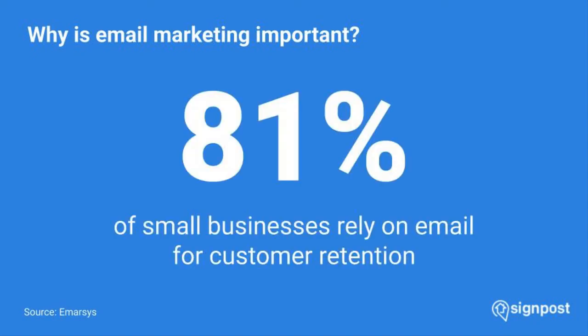I want to move into the third section about email marketing and why it's so important. I thought this stat was particularly telling, in that the majority of small businesses are relying on email for customer retention. And there's a couple of reasons for that. First and foremost, once you've made an investment and set up a tool like Constant Contact, MailChimp, or Signpost, your investment is already done there in terms of dollars for setup. But number two, even more importantly, the reason this number is so high is because email works. And this is a great tool to stay in touch with your customers and stay top of mind when their next project is due, or when they have that need again for a window cleaning.